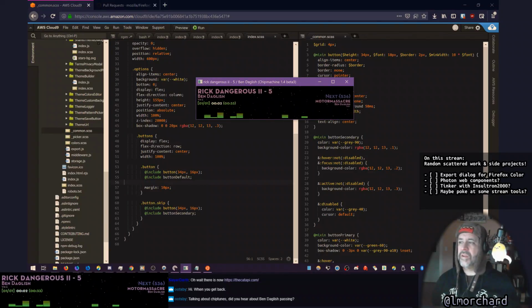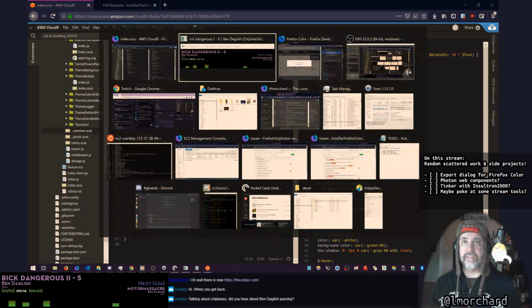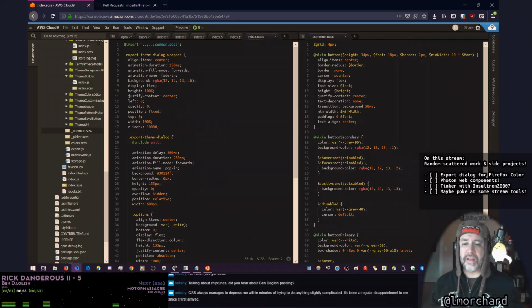You can do it, music player. I'm wondering why this isn't so. I need to look at my actual generated styles. What's happening in... CSS always manages to depress you within minutes of trying to do anything slightly complicated. Every now and then, I feel like I get it. And then I don't. And then I have designer friends who don't get JavaScript and they get CSS immediately.